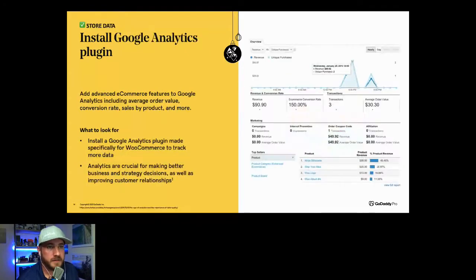All right, installing Google Analytics plugin. So you'll want to add advanced e-commerce features to Google Analytics. Just making sure that you have analytics on your site that's keeping track of your traffic, of course, normal analytics type stuff. But then also there's, I think it's the Google Analytics Pro plugin that allows you to track even more information specifically from your WooCommerce store, including things like average order value, conversion rate, sales by product, and more. You want to make sure that you can get as much data as you can.